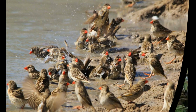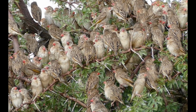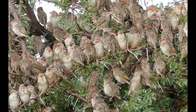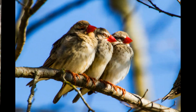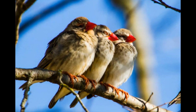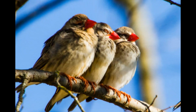Red-billed quelias typically breed during the wet season, which is a time of increased food availability. The exact timing of their breeding varies based on the region and local weather conditions. In many areas, breeding can coincide with the onset of heavy rains. These birds are known for their colonial nesting behavior. They build their nests in colonies, which can become enormous.